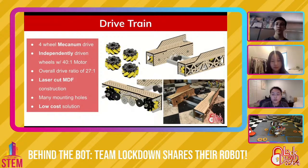Our drivetrain is fabricated from a material called medium density fiberboard, or MDF. And we used MDF because of its low cost and high strength. We cut out each of these pieces of our drivetrain based on a computer model with a machine called a laser cutter. We also designed this drivetrain to have many mounting holes, as you can see here, so we could add new parts and subsystems really easily in the future.